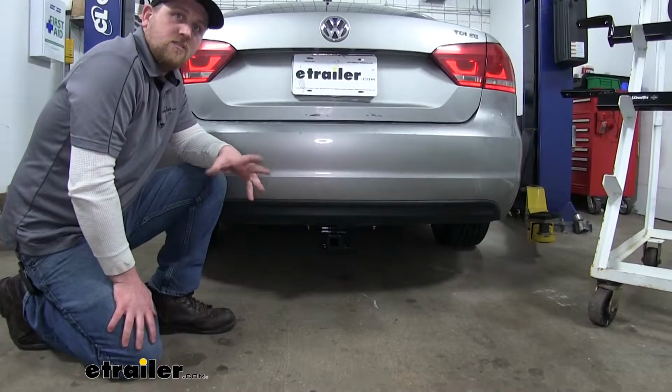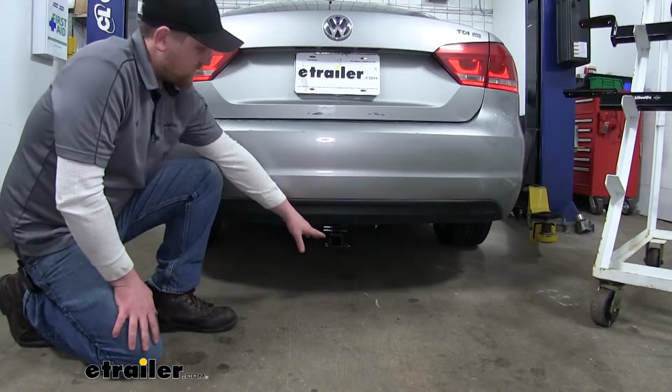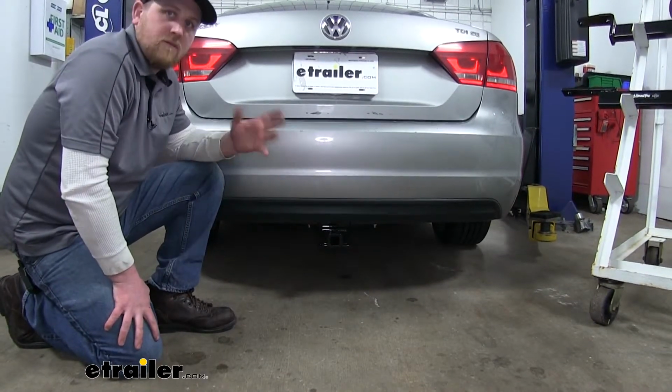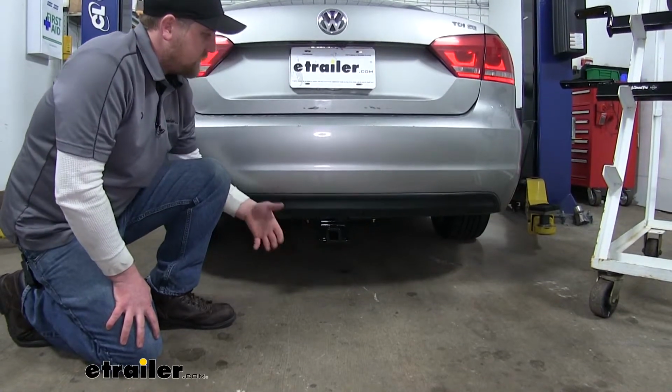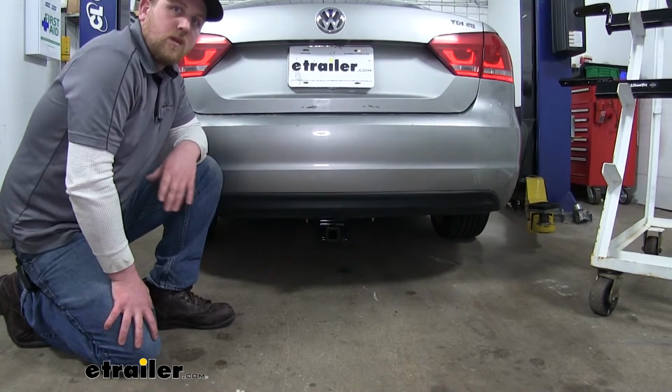Now all three hitches are going to remain relatively hidden. Pretty much just like the CURT that's on our Passat right now. So when it comes to that finish, really the only thing you're going to see is that receiver tube. So it might not be that big of a priority for you. It's really just all about your personal preference.